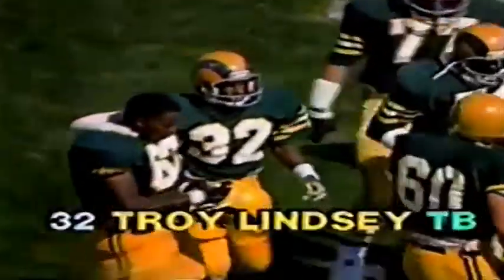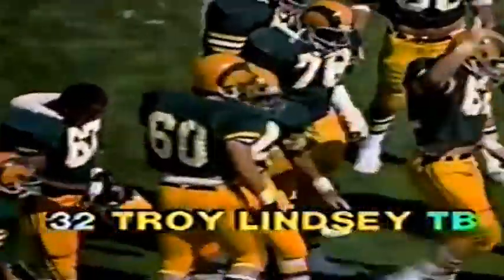Nugent on first down, hands off to Troy Lindsey, and he goes nowhere. The defensive line stacking it up. Nice play by Todd Seabaugh. Todd's playing a great ball game. He's a good linebacker. I've been up at a couple practices watching him. He's very aggressive, very tough kid, and he's got good speed. And really knows the defense as well. He's a very smart ball player.